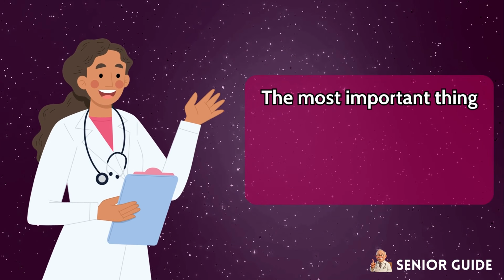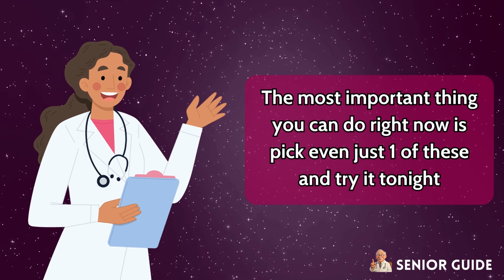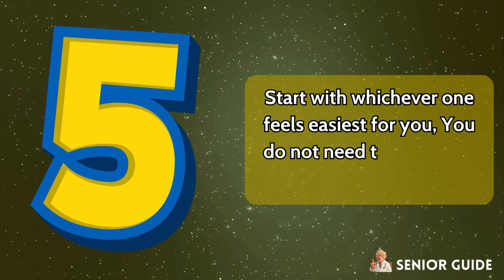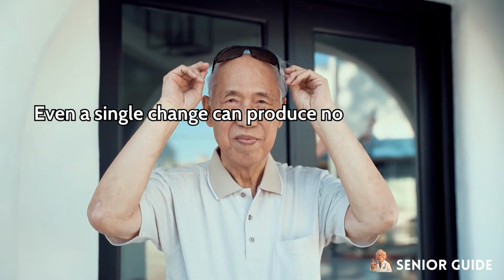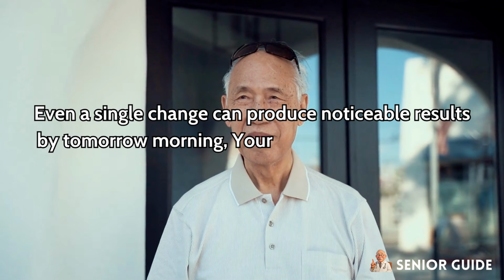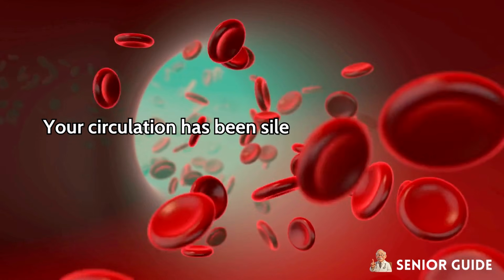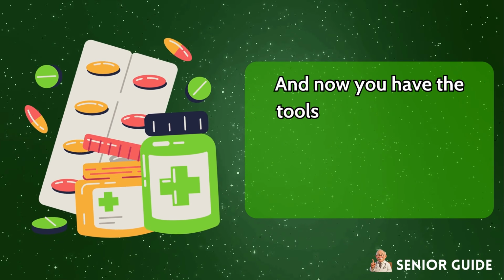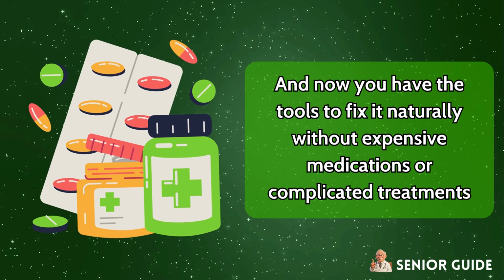The most important thing you can do right now is pick even just one of these and try it tonight. Start with whichever one feels easiest for you. You do not need to do all 5 at once. Even a single change can produce noticeable results by tomorrow morning. Your legs have been waiting for this. Your circulation has been silently struggling every single night, and now you have the tools to fix it naturally without expensive medications or complicated treatments.